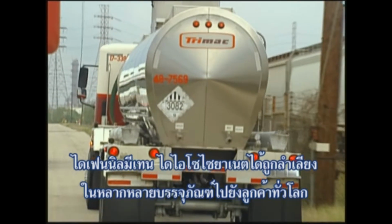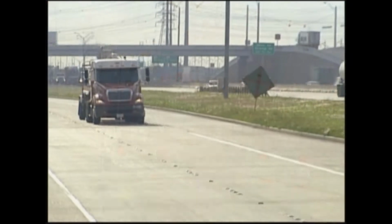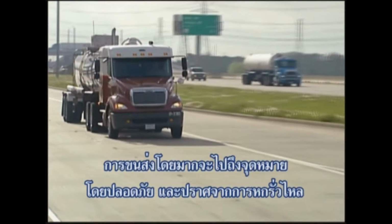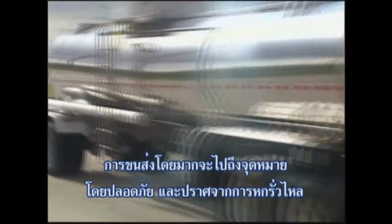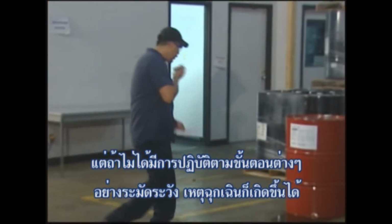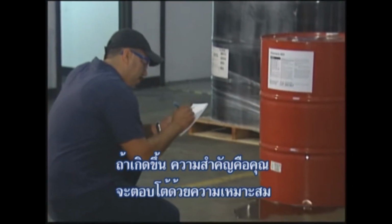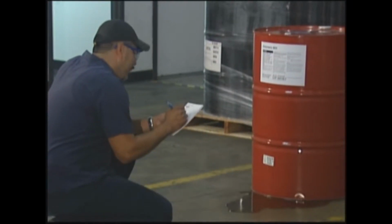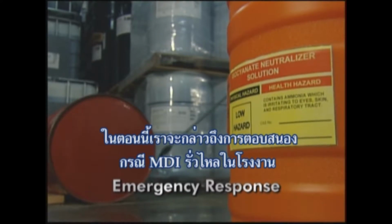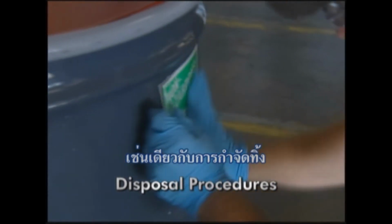Diphenylmethane diisocyanate is shipped in a variety of packages to customers all over the world. Almost all shipments make it to their intended destinations without incident, and most are transferred without a drop being spilled. But regardless of how carefully procedures are followed, emergencies do occur. If this happens, it is important that you respond in the appropriate manner. In this section, we will discuss emergency response to an MDI spill within a facility, as well as disposal procedures.